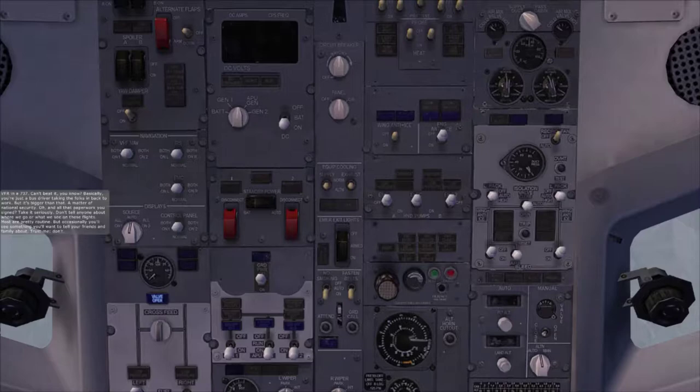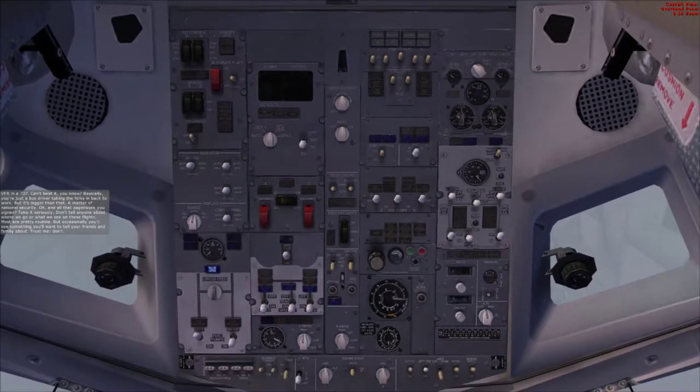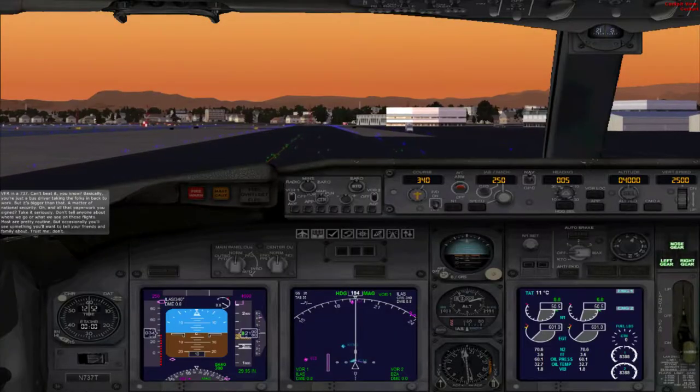VFR in a 737. Can't beat it, you know? Basically, you're just a bus driver taking the folks in back to work. But it's bigger than that. A matter of national security.